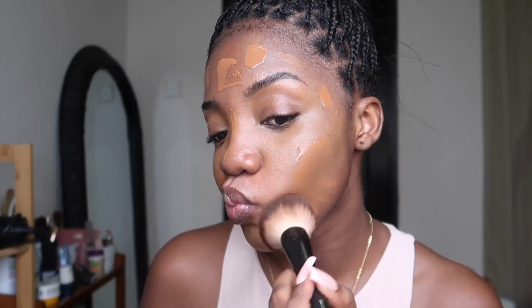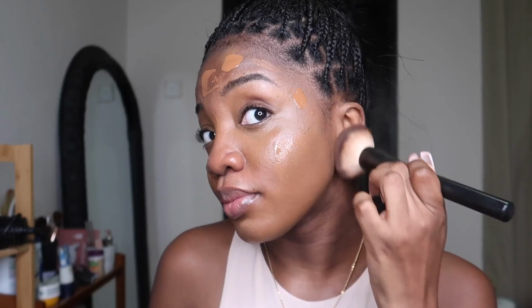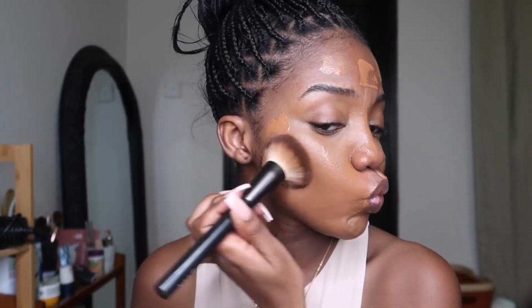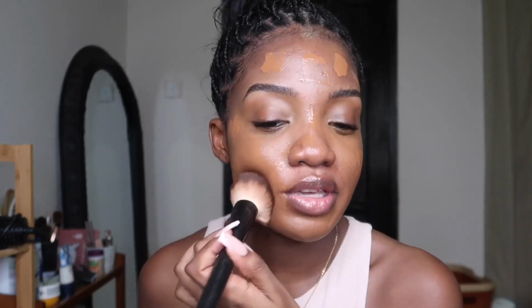Then I got my favorite brush of all time, my NYX. You see how it blends the makeup. Blend it into my sideburns and on my ear, like that. So that you don't have a line here, you blend it into your neck. Put foundation on my lips, then put my lips here. Sometimes you wonder why when you clean behind your ear there's makeup here. Sometimes you do take the makeup down.